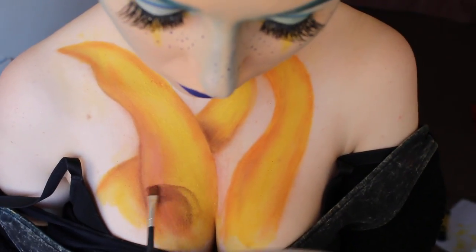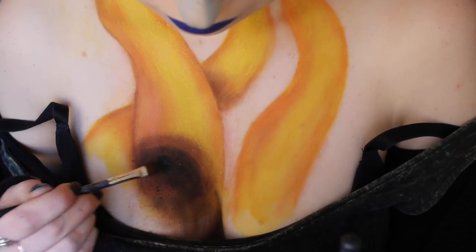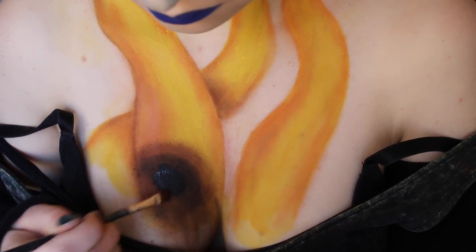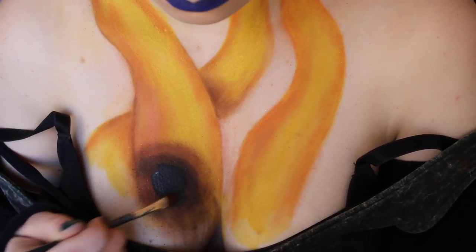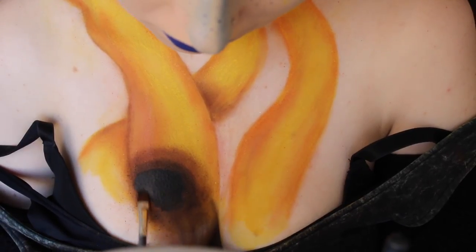Using Happy Hour, I started to create my rings for the blue ringed octopus. I then used a black shade in the Avant Pop palette with the setting spray from NYX Cosmetics. I wanted the center of the ring to be pretty dark just so the blue would stand out.